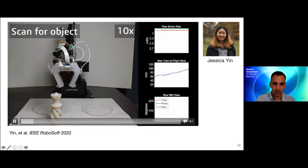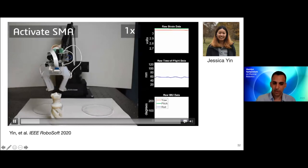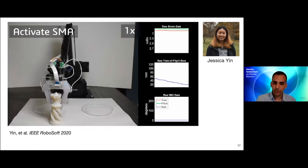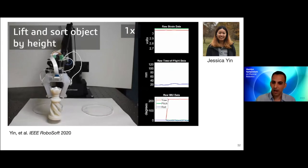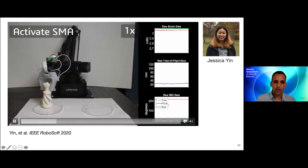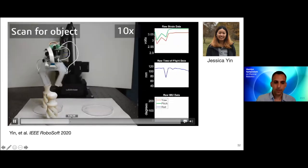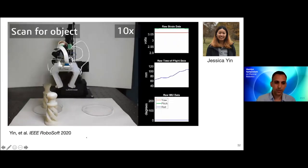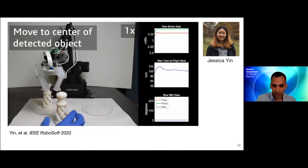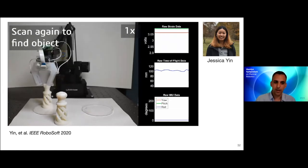First we're using the onboard time of flight sensor to detect this object. When the gripper has detected the location of the object, it will go and attempt to grip. It uses its pressure sensors to know that it has successfully made contact with the object. There's also an IMU that's tracking the orientation and motion of the gripper. To show you how this process is autonomous, here we're going to introduce disturbances. We let the gripper identify the object, but now we suddenly move the object. The fact that the object got moved, that disturbance was detected by our time of flight sensor.